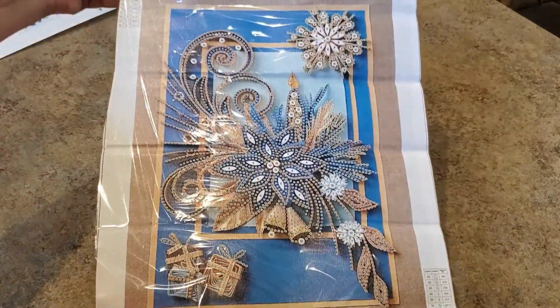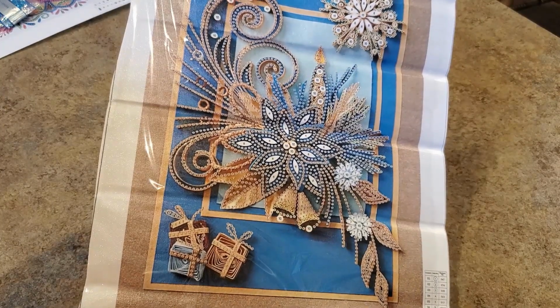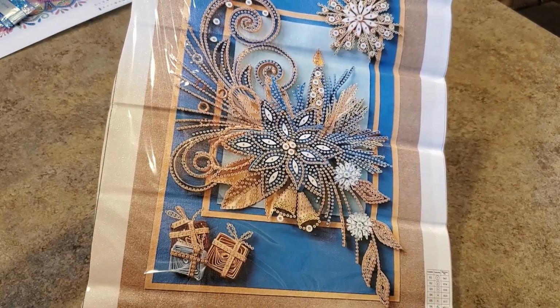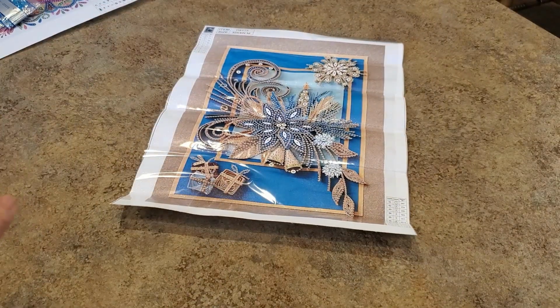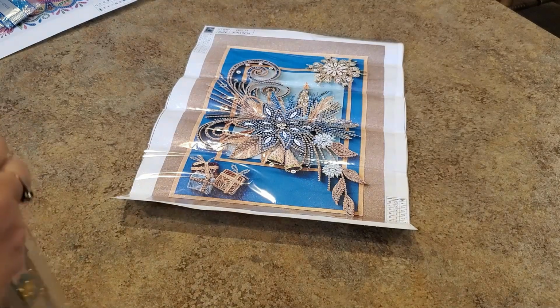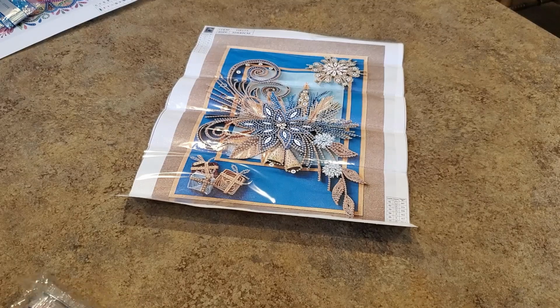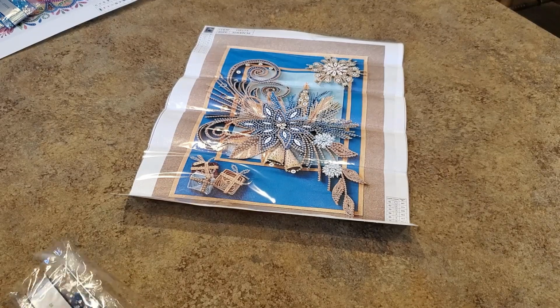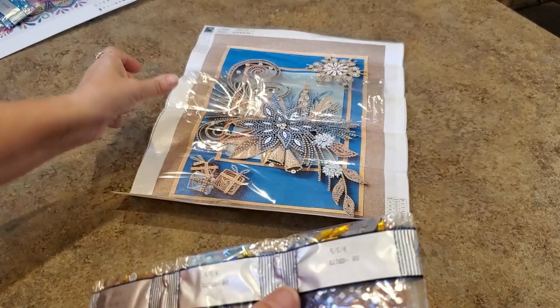Very pretty. What do you think? Very pretty. Gold around the edge. I love it. I love it. It's very pretty. Okay. Let's look at its drills. There are 10. Ooh, this one doesn't have very many. 10. My guess is maybe a lot of gold and blue. That's my guess.